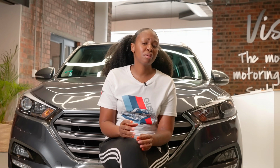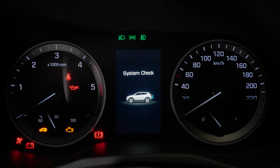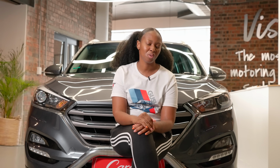Now, let's speak about some of the common problems that may occur with this car. First up is the fact that they use quite a bit of oil, but don't worry, there's an oil level light that will pop up on the dash to indicate if you need to top up or not. Secondly, if you do less than 10,000 kilometers a year, make sure you change your oil and your oil filter to make sure that you're not running on dirty oil.